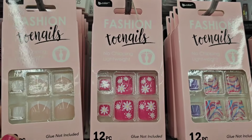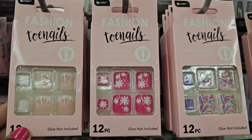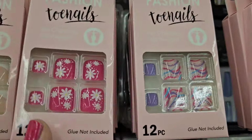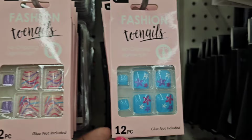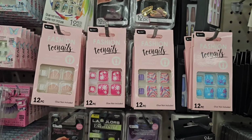By B Color, and these are no chipping, lightweight, 12 pieces. And these are toenail, fashion toenails, glue not included. They got that pink. They got this one here that's super cute. And then they also got this one here that's very pretty. And then they got the blue one here. So those are really adorable.